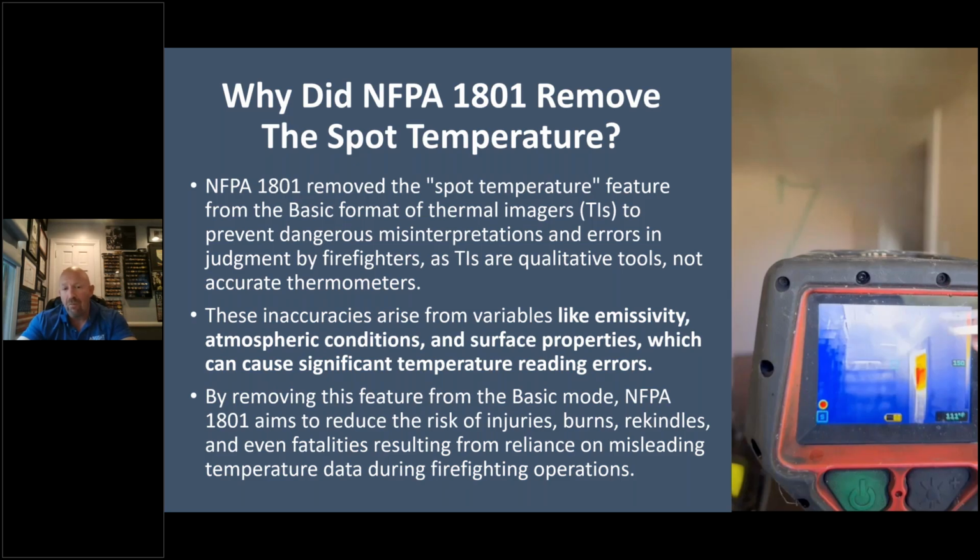In 2021, NFPA 1801 removed the spot temperature feature due to the fact that it was listed as a contributing factor in 3 separate line of duty death incidents. The actual committees on this actually tried to get this removed earlier. So this is not something new they fought against. They tried to get it out.